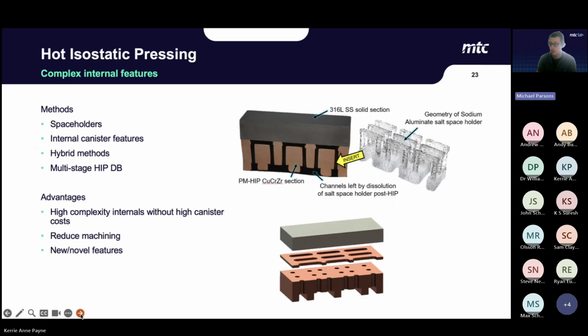On the next slide, we've got a higher temperature application with dissimilar material bonding, so copper chrome zirconium to tungsten via a copper interlayer. This is producing a relatively complex heat sink cooling feature, just using conventional manufacturing, conventional machining, laser cutting, and 3-axis machining of the copper chrome and the copper components, and filling that then with a soluble space hold that we can remove at a different temperature, just using water.